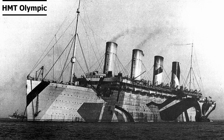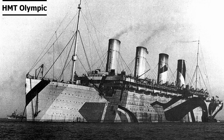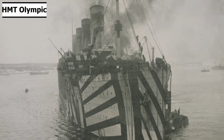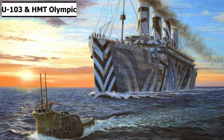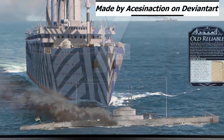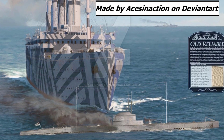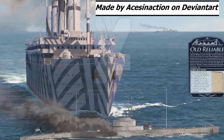During World War I, Olympic carried massive numbers of troops in both the Atlantic and Mediterranean theaters. In 1918, as she was carrying troops from New York City to Great Britain, U-103 surfaced ahead of Olympic in the English Channel, poised to strike. Captain Hayes of Olympic turned the ship toward the U-boat, ramming the submarine and sinking it, being the only merchant ship to have sunk an enemy warship during World War I.